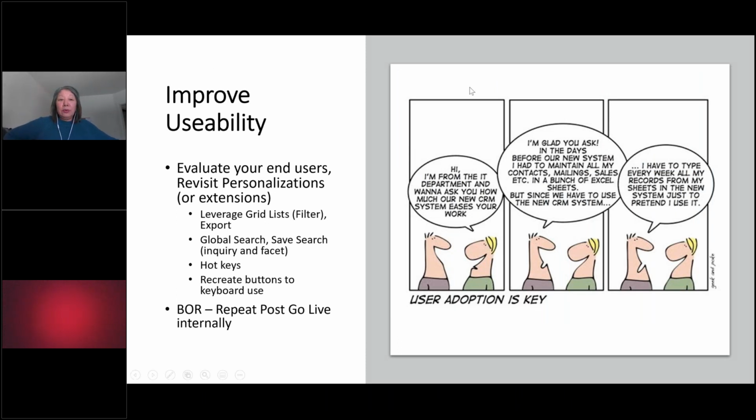Take the time to evaluate your end users now that you're live, right? They learned a lot of new things, whole new navigation. Let's face it, we can only absorb so much. There's probably some stuff they might have forgotten about. So we do this with our clients, and the things that we've noticed that sometimes don't get used as much as they could be and leveraged is the use of the grid lists and the filtering, the searching. You can save your searches now, use of hotkeys.